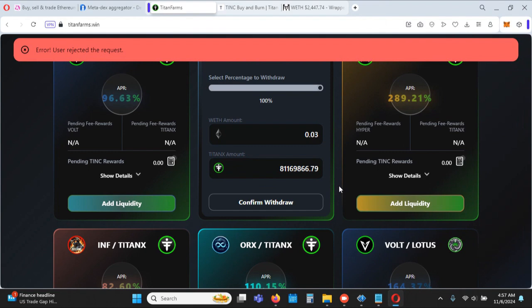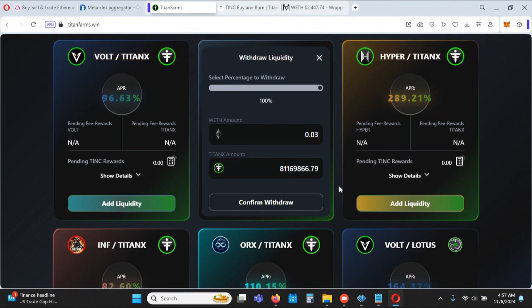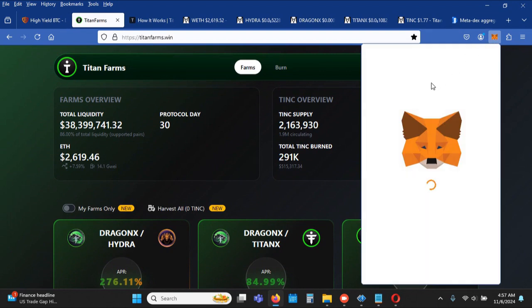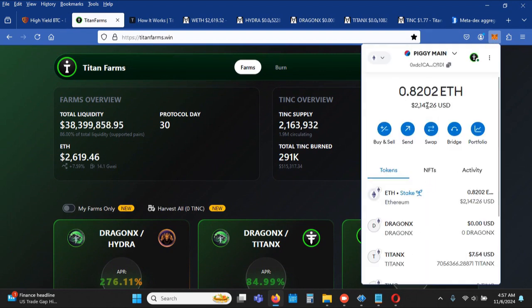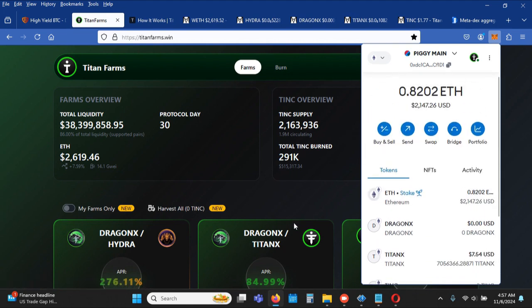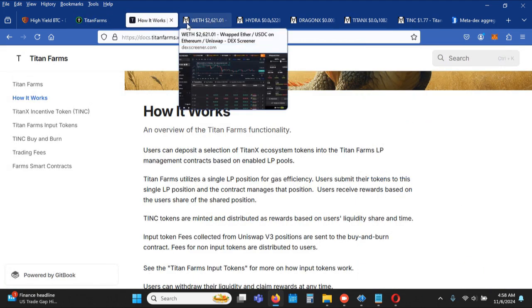All right, so now that we see how much it costs to send at the same time where this is expensive, let's try something else, guys. All right, so this is the wallet. I just received that Ethereum. So what I'm going to do, I'm going to put $1,000 in TITANX, and I'm going to put $1,000 in DRAGONX, okay? And let's see what happens with this.